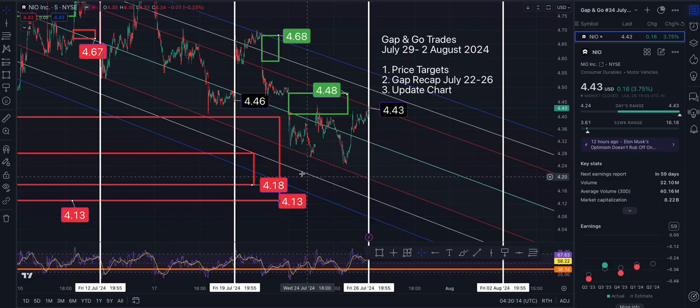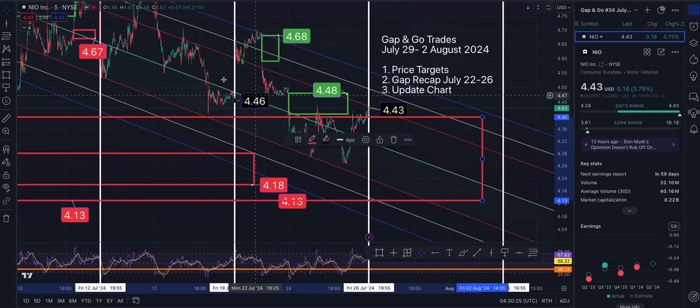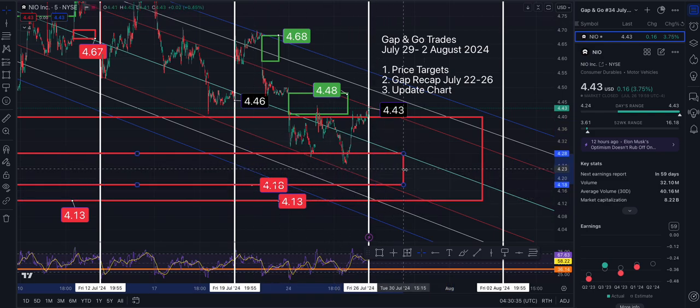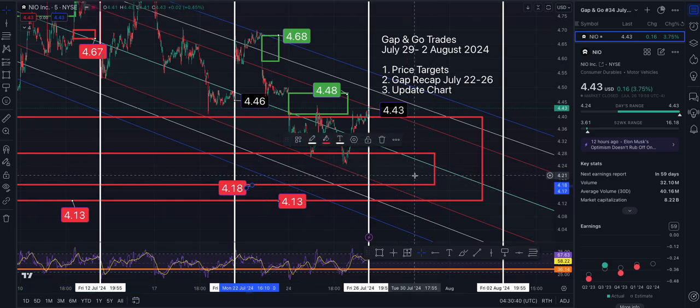Looking left, this gap is still in play to the downside, taking us to $4.13. I have no idea when it's going to touch, but if we continue going down, this could hit on Wednesday. And then we have this gap within that bigger gap, taking us down to $4.18. And that could take us, or touch, I should say, on Monday, because again, we are in a downward channel.